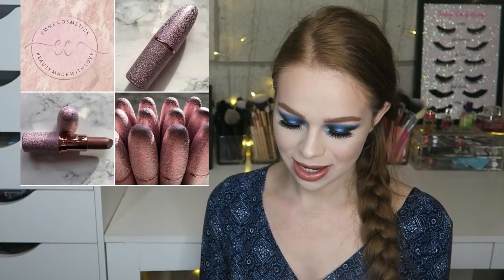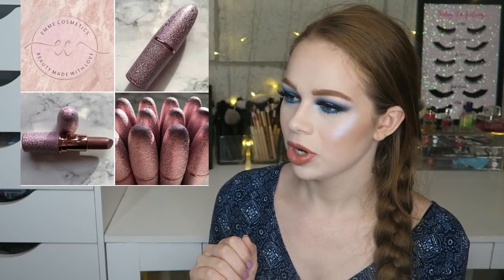Especially such cute packaging from an indie brand. I just love it. I'm so excited. I think it's so cute. So I went ahead and picked up one lipstick, and then I think I grabbed a matte shadow and a shimmery shadow to try from them because I've never tried Emme Cosmetics, but I'm very excited about that lipstick packaging. So next, here's a release that a lot of you guys were actually super excited about.